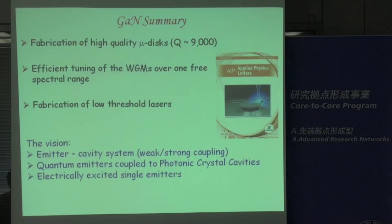And what the guys are doing now, after I left, now the interesting part's coming up. So you can actually now do the Purcell effect, because you can tune your quantum dot to a resonance. And of course, you can change this top layer instead of having an N being a P, and then you can do a PIN structure and have an electrically excited quantum dot laser.